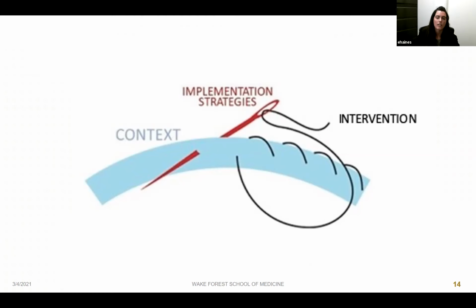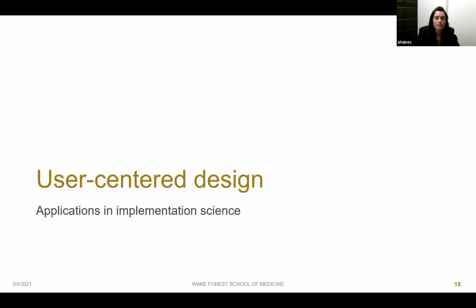So how do we accomplish this harmonization? In my work, I propose user-centered design to help us to harmonize interventions, context, and implementation strategies.